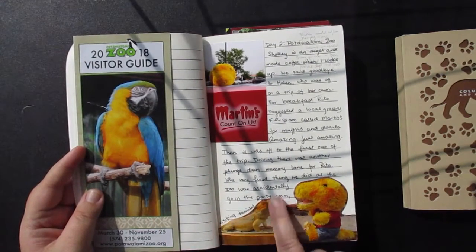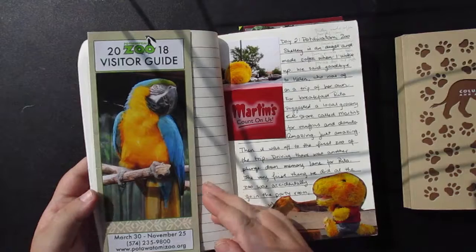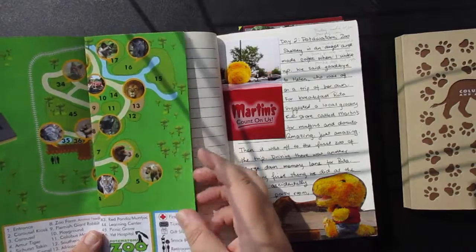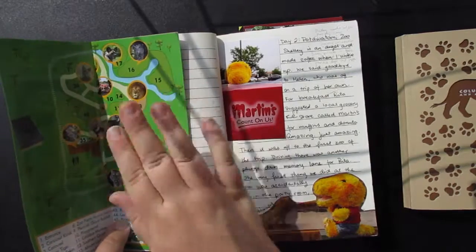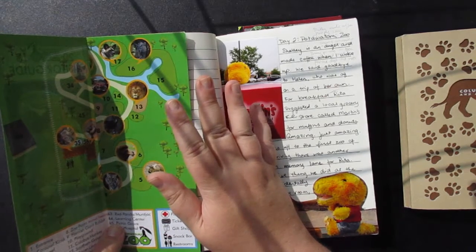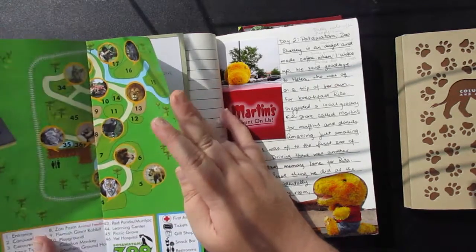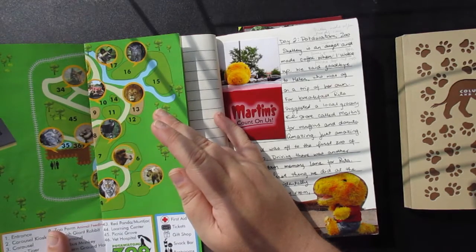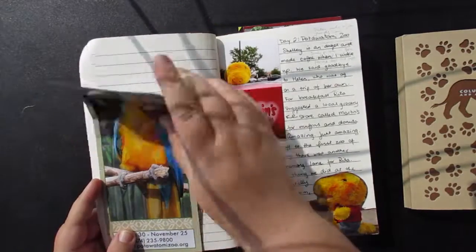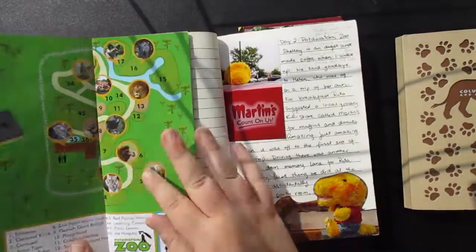Some of the pictures I cut out around, some of them I left in a more or less square shape. This was from our first zoo, which was Potawatomi, and I took the visitor guide, the map, and I just stuck the whole thing in. I used a glue stick. I didn't use a tape runner. Probably next time I would use a tape runner just because they're a little bit more secure, but I just used a standard glue stick from Walmart. I actually used up an entire glue stick and had to pick up another one. So I just stuck down the back of the map, and then it folds out, so you actually get everything there.